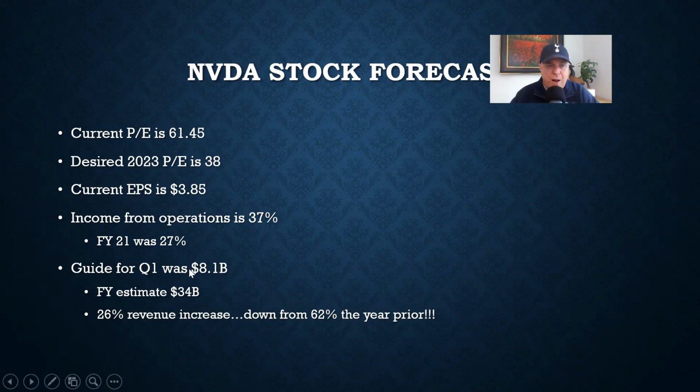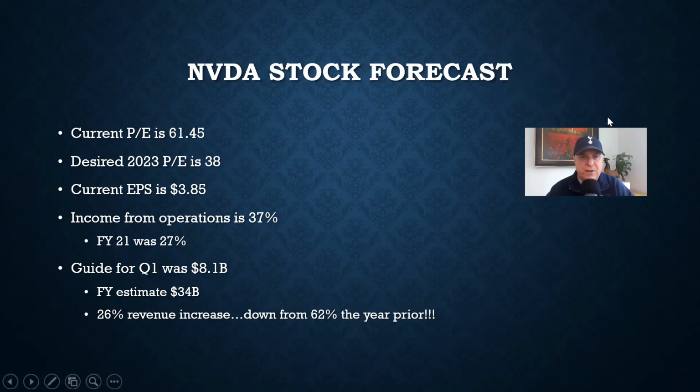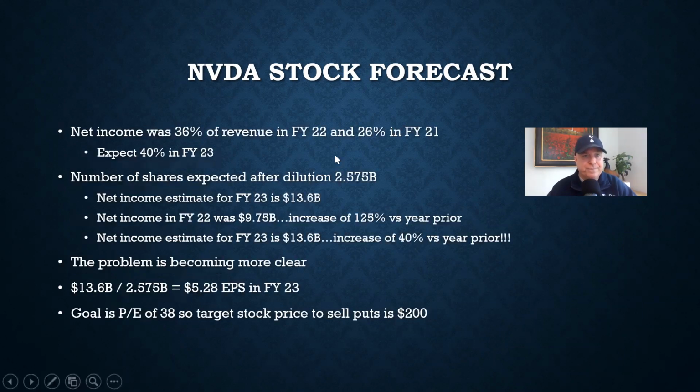So this is where the problem is, though, folks. This is the reason why people are downgrading the stock and selling it even after blockbuster earnings. There's two things I was able to come up with, and here's one of them. They have a 26% revenue increase this year over last year. That's really super good, except for one problem. The revenue increase from 2021 to 2022 was 62%. So they went from a 62% revenue increase to only a 26% revenue increase. Oh no, it looks like this stock is overvalued because they're not growing as fast as they once did. Okay, that's going to send off some red flags. And I agree, it does.